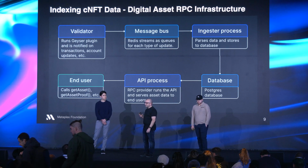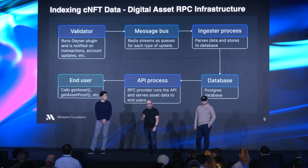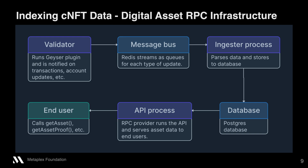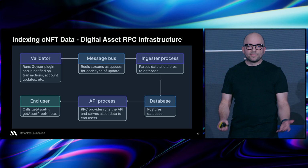Okay, now I want to talk a little bit about the reference DAS API that Helius and Triton and others implement right now. Basically, it runs a no-vote validator that runs a Geyser plugin that gets notified on transaction updates, account changes, whatever. So that the validator doesn't get behind, it throws everything into a Redis message bus. It just serializes it, throws it in there, and then elsewhere there are one or more ingester processes. This can be horizontally scaled to keep up with the demand. It gets that data out of the bus, parses it, puts it in a format in a database, and then the rest is what I talked about before. An API process is sitting there, and when an end user calls get asset or get asset proof, it serves up that data.